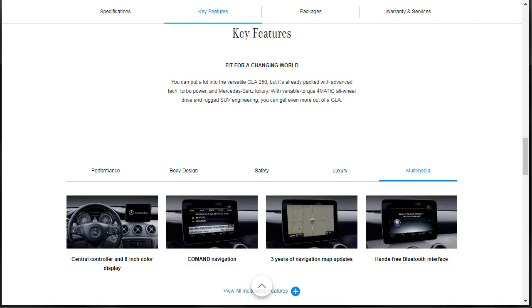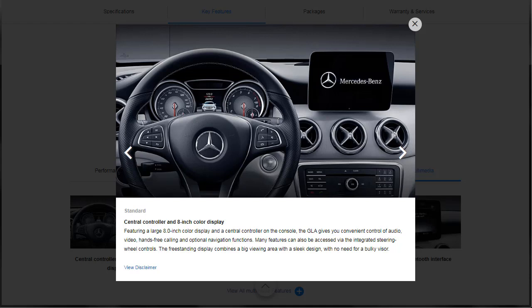Okay, let's look at key features for multimedia. We've got 4 things to look at, and after we look at this, we'll move on and take a look at our packages, and then after packages, there's not much to look at on warranty and services, so we'll be getting close to being done here and getting over to our build and prices, which is what we want to look at.